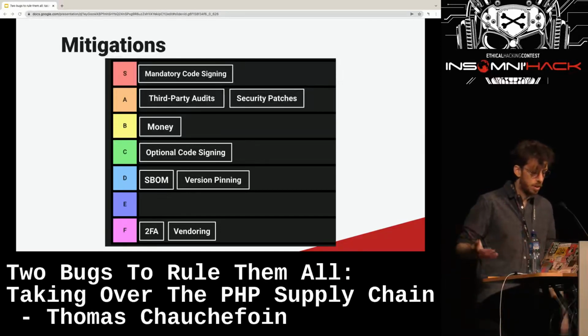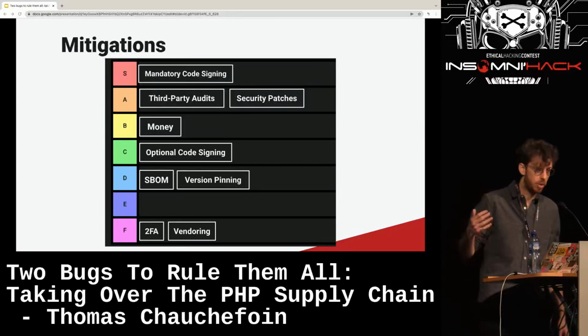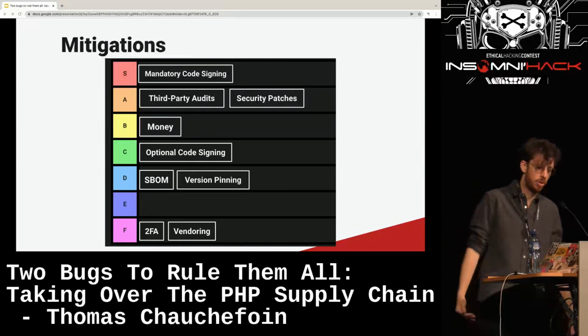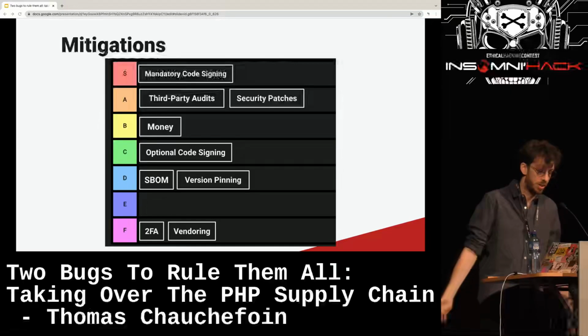Version pinning is basically the same as vendoring. You just fix your dependencies to always versions you know are safe, but every time you need to update to a more recent version, you have to go through the changes, and we will spend so much time on it. There's also optional code signing. Why not? But if it's optional, nobody will do it, so it's not that good.